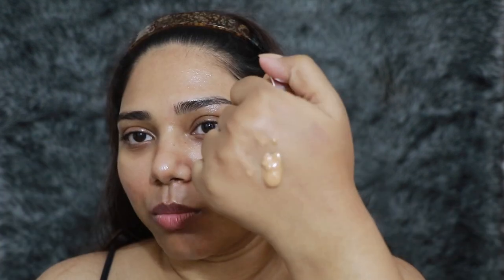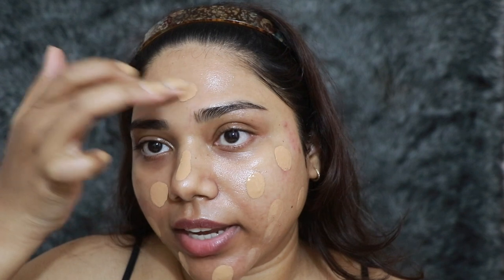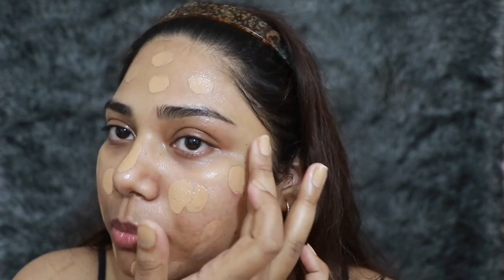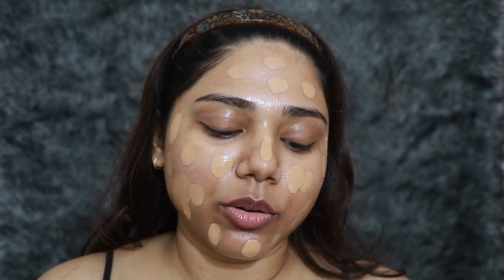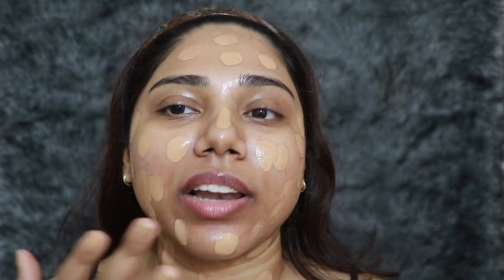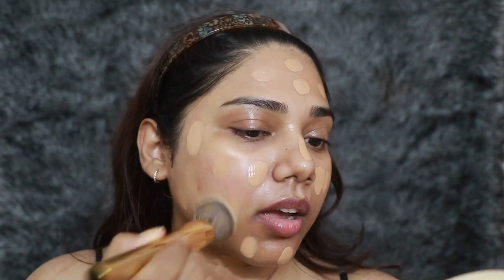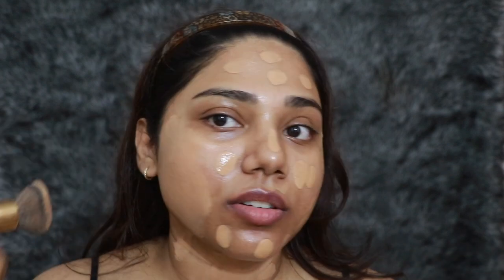So I'm going to take almost 2 pumps of the foundation. This foundation is very skin-like. Again, it's a medium coverage foundation. The main reason why I like it is because there's something about this that makes your foundation look better as the day goes by. And that's the reason why I like it. And oh my God, it also smells so fresh. So I'm just going to blend this with my brush first.